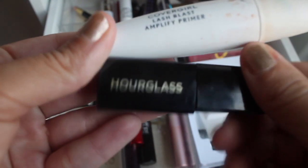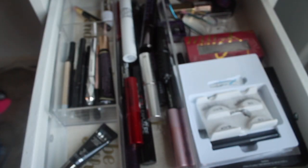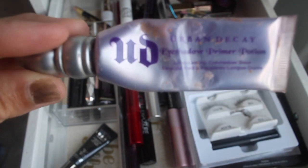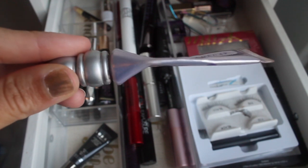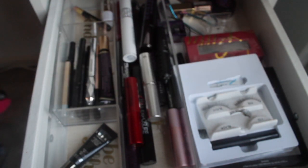But add the Hourglass Caution Mascara. These two products together work amazing. So we're going to pull that. And for primers, for the eyelids, I always use the Urban Decay eyeshadow primer. It wasn't a project pan. That project pan is over, and we're still going strong. I heard someone say it takes 2 years to use that up. So we got a while.